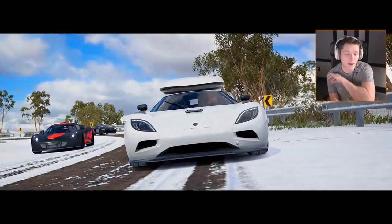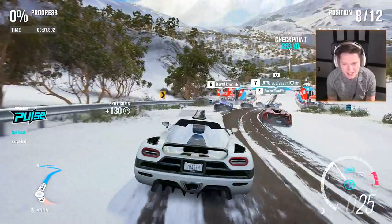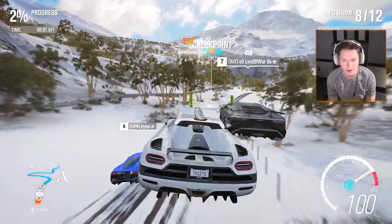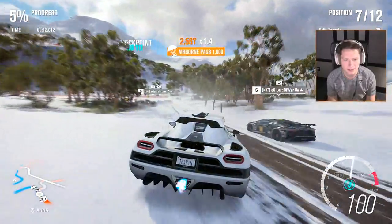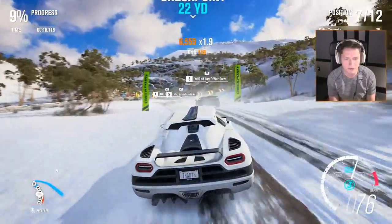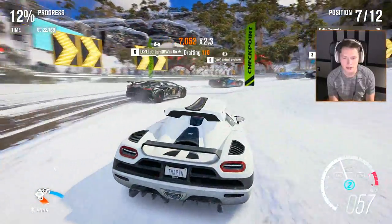All right, guys. So this time I am strictly focusing on the race. We are going to get first place. If we happen to get enough drift skills while going up the mountain, then that's great. But we're going to do everything we can to get first here. So let's see how that goes. And we already have two. But I don't know if we're going to be able to get it naturally now.